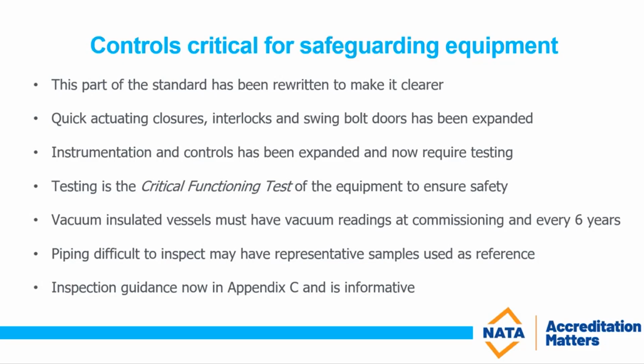The critical functioning test of the equipment is there to ensure the safety of the equipment and the personnel that will operate the equipment. There is equipment out there designed and compliant with the ASME code, which is different to pressure equipment, quick actuating closures, which are compliant with AS 1210. And the two differences need to be understood by inspectors before doing their inspection. This could be an educational gap for inspectors, and this is a good opportunity for them to catch up and learn a lot more about this type of equipment in use.